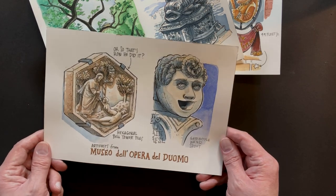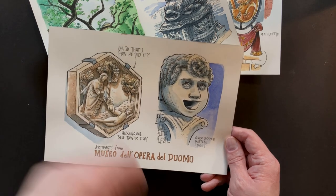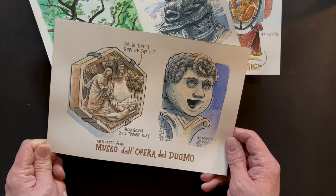Anyway, so these are the sketches, and as I promised, I'll do a little example sketch to show the sort of process I go through when I'm sitting in that Airbnb.